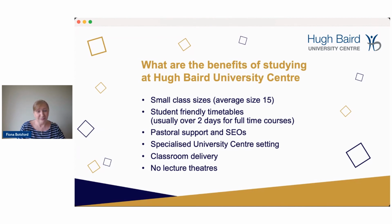We do have our University Centre building, a specialised centre that is separate, across the road from the main college building, which gives us that nice university feeling and identity. Although we are still close enough to the college to still be part of that whole community, and you still have access to all those facilities across the whole campus. But it does mean you still get the opportunity to have our own space, if you like, which is just dedicated to our students.